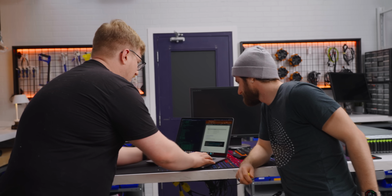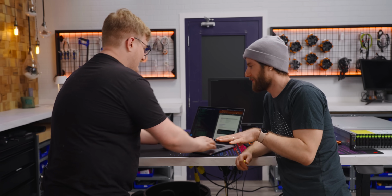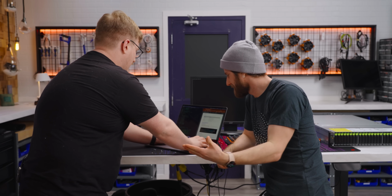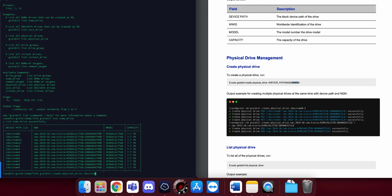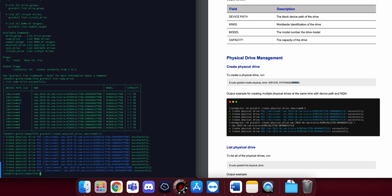Let's go back a bit and actually create our physical drives. It says create, that's the command, but really it's like, take me over. We're unbinding it from the operating system and giving it to the GRAID controller. Oh, there's a cool little feature here. You can go like /dev/nvme0 to 11, and it makes them all. You don't have to do it one by one.